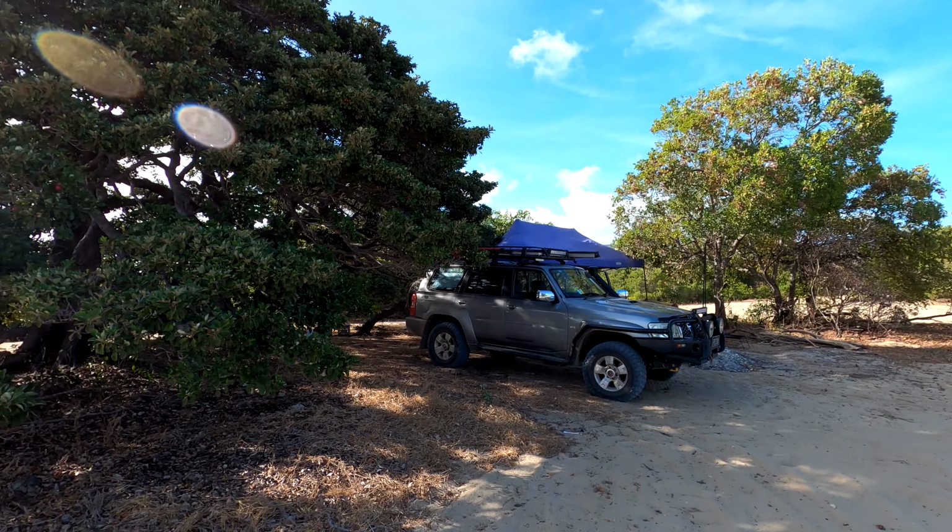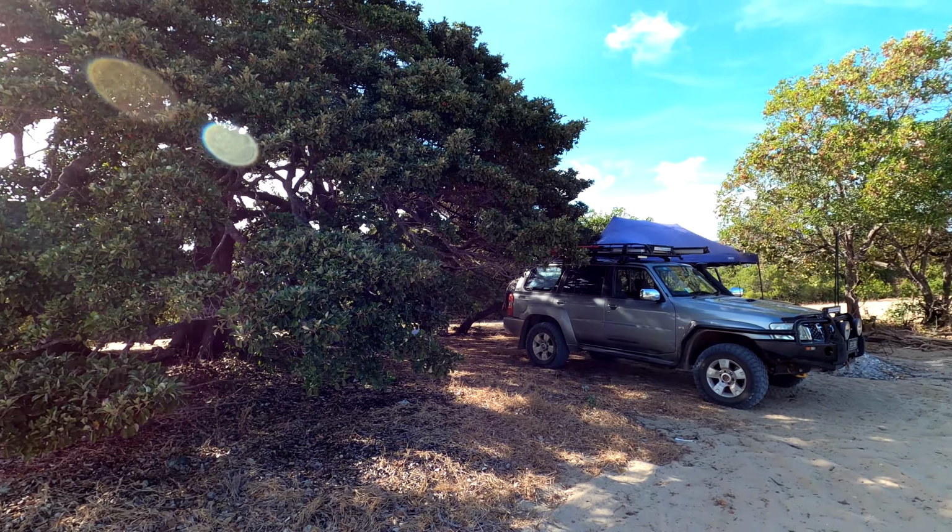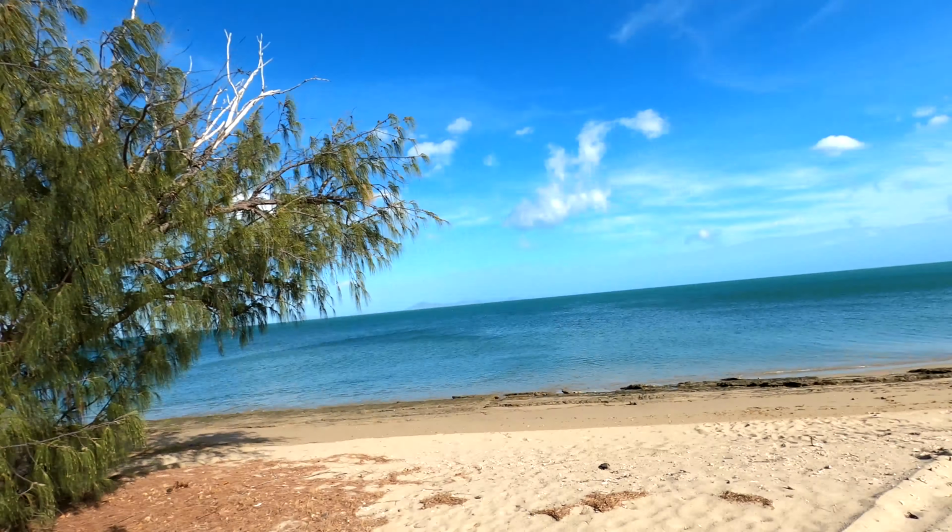Campsite over there. Right, yeah, stay tuned. We'll see what we can find and get up to today.